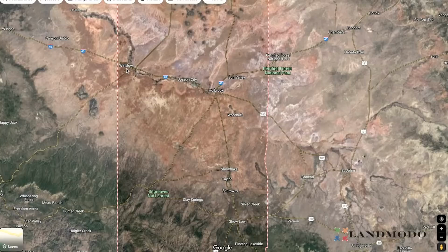You guys know that song, right? Stand on a corner. Maybe I should go stand on a corner in Winslow, Arizona. Take a picture for you.